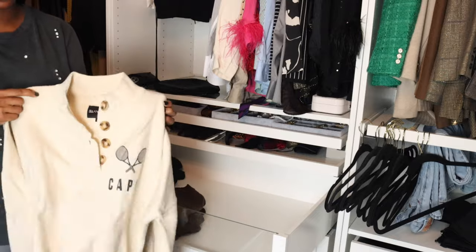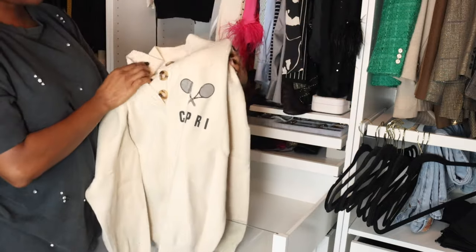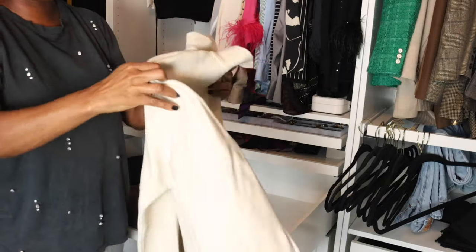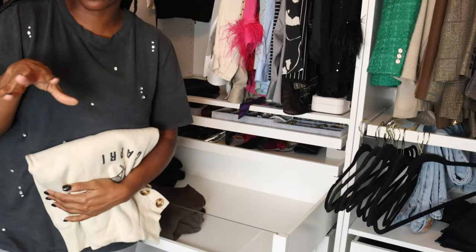It's nice and thick. This is also from L&M, and it has Capri on the back. It's like a quarter button mock neck sweater, so I'm gonna keep that, but I'm gonna keep this in my bedroom dresser because that's where I keep most of my loungewear.